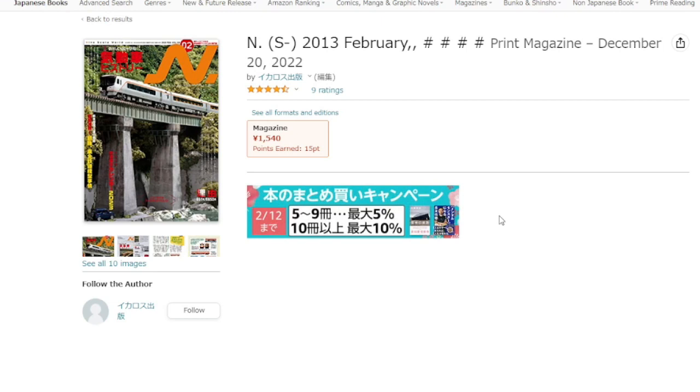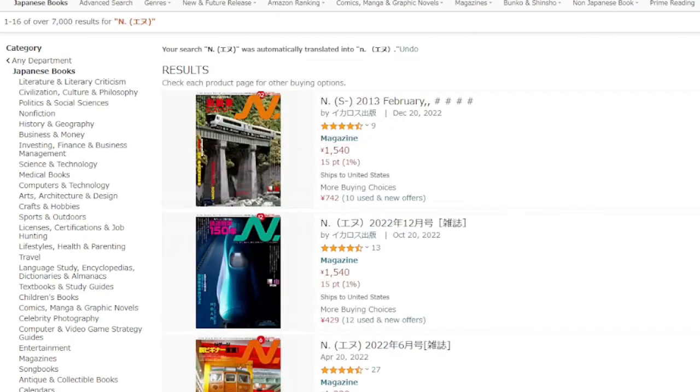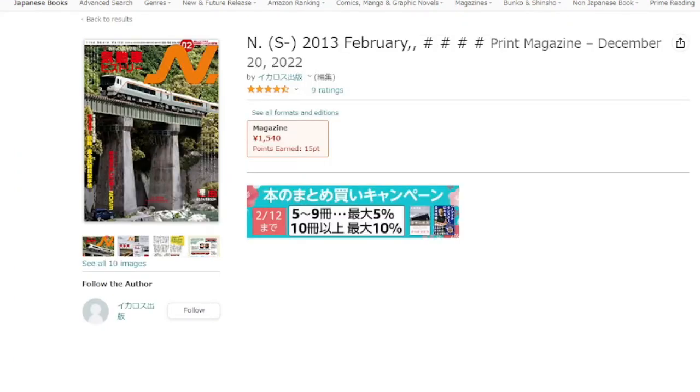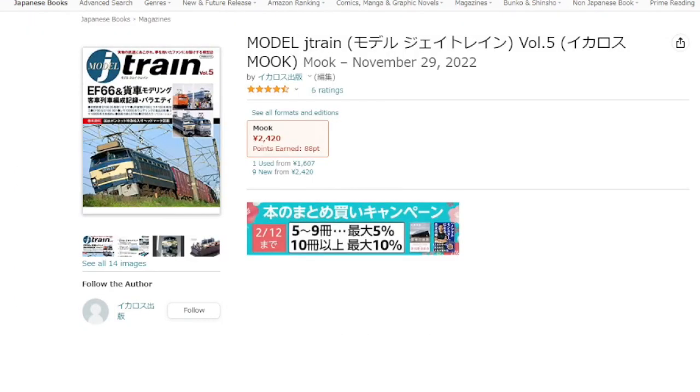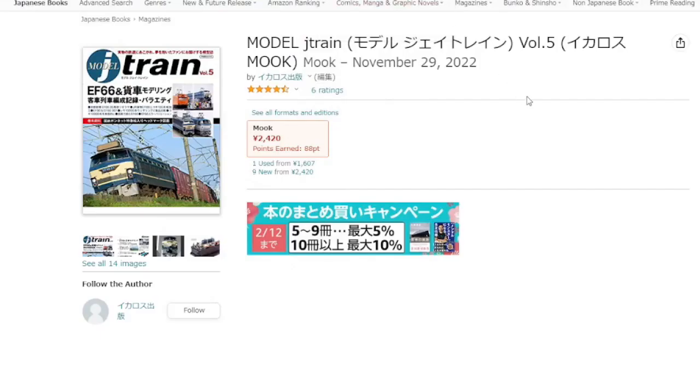But again, not too expensive. A little bit more than the other one, than RM. This one's about $15.40. Well, this one is cheaper, but again, it's not Tetsudo. Tetsudo Mokei is the original classic magazine, cheaper, but may not be as user friendly for people outside of Japan. Stick with the N, J Train, and RM models. There's another one, model J Train.